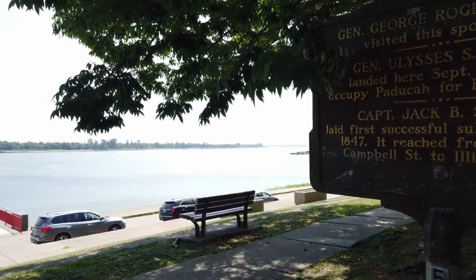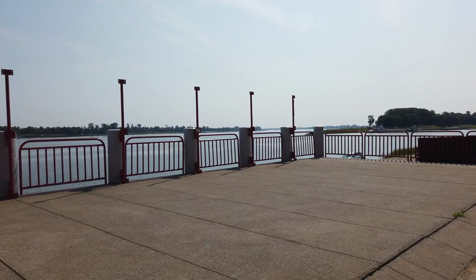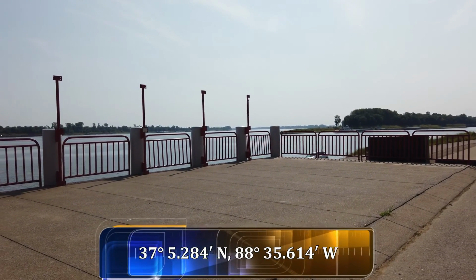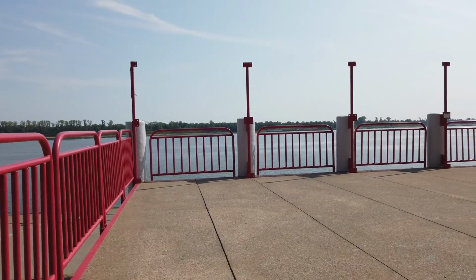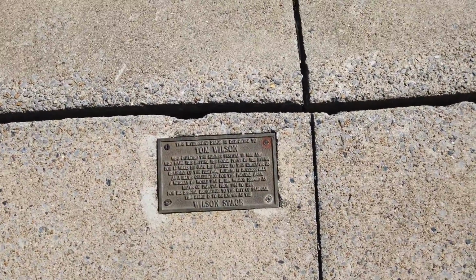And here we are on the waterfront in Paducah, Kentucky. Down here on the waterfront is this stage that they have a lot of events on, a lot of musical events. And the marker we're looking for is right down here. Little bitty thing.